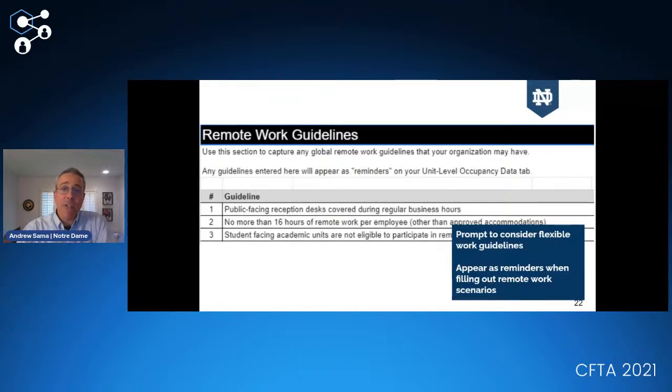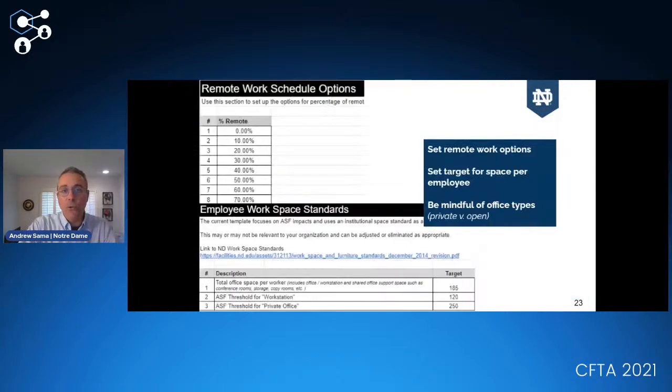The next thing it does is ask you to consider any specific guidelines that may be in place for your university or for your business unit. One thing I've seen so far at Notre Dame, and again, it's very early in our remote work pilot program, is that there is not going to be a one-size-fits-all approach to this. Flexible work is going to look different in the finance division than it looks in the facilities division, even within Notre Dame. So this tab is prompting people to put in some guidelines, and then it reminds them of what they put in later in a tab where they're putting in remote work percentages for their specific roster of employees.